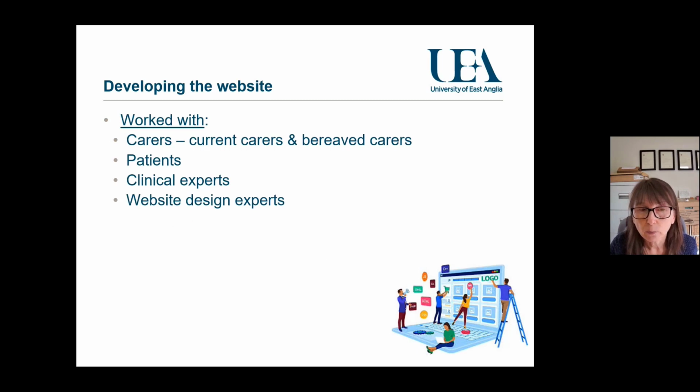So to develop the website, we worked with carers, and we worked with two types of carers on this project. People who are currently in a caring role, supporting someone with breathlessness, but also some bereaved carers. So carers who'd gone through the process of supporting someone with breathlessness, and then that patient had died, and they had an opportunity to look back and reflect on their caring role with us, to share their feelings about what it would have been useful for them to have learnt about.